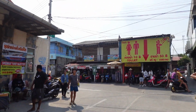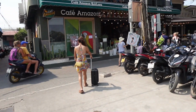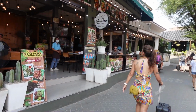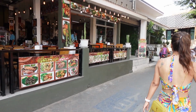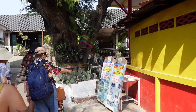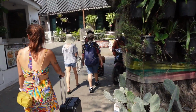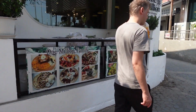So we're walking around Koh Larn. Motorcycles everywhere. Like I said, you should be able to rent some motorcycles. Not sure how big the island is, but it should be pretty walkable. Some of the local Thai seafood. You can also book your attractions. You can do snorkeling, you can do parasailing. Mango sticky rice.